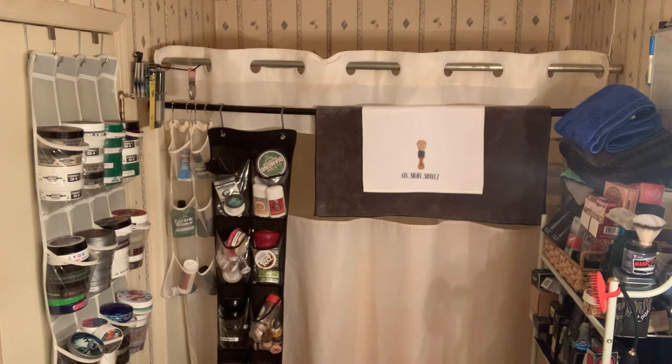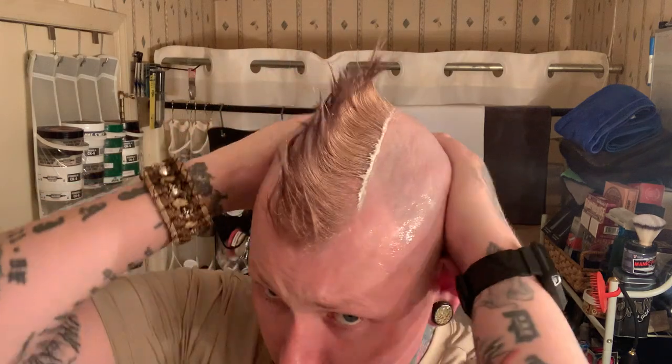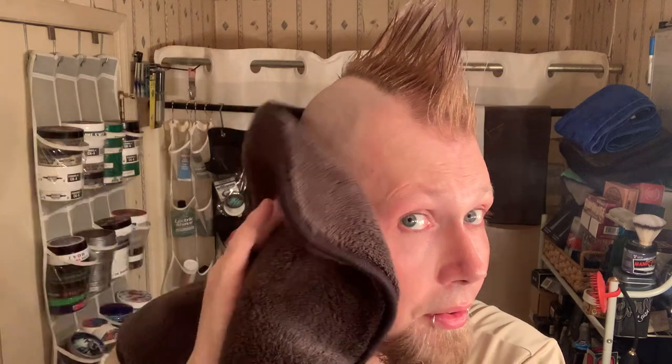Bye-bye. The back, no good. The front, yeah. Nowhere near the shave I had yesterday and today. Sorry guys, tried. Well, at least I know when those blades are dead now. Guess what? I can shave tomorrow, can't I? Yeah. So, win-win for me.